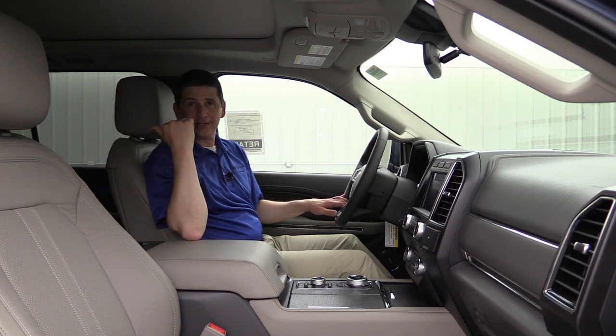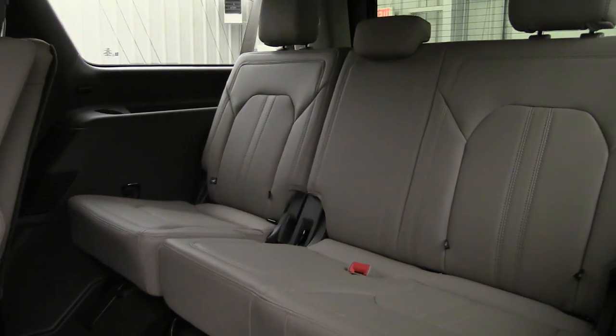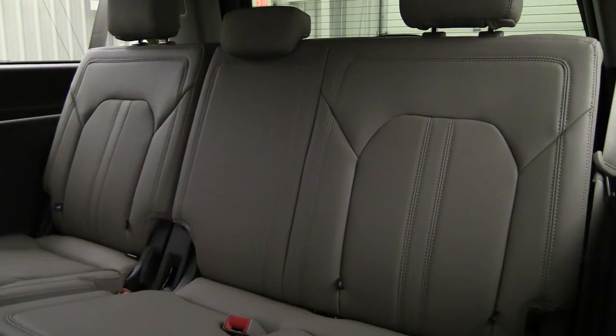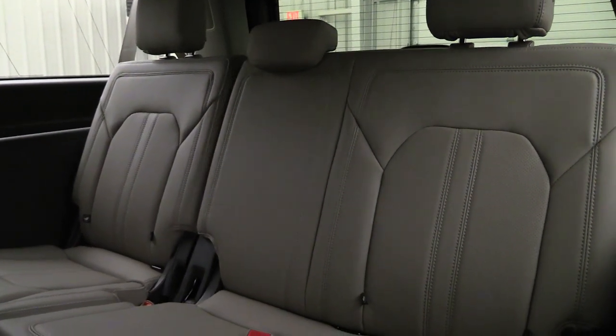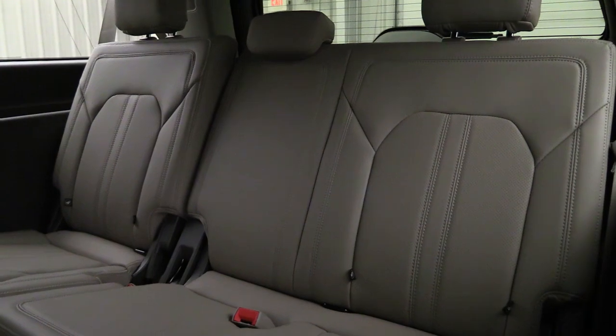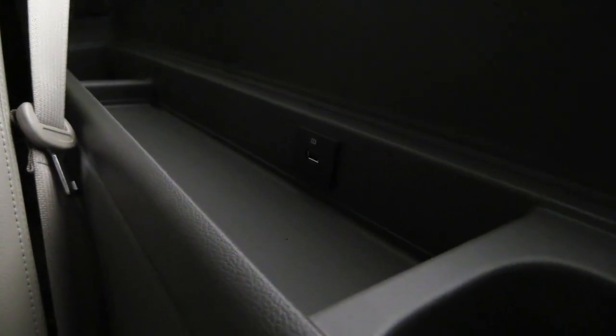And then the back seat, third row seat, seats three back there, 60-40 split bench seat, can lay those down. They can also, the backrest can recline. So power recline for those in the third row seat, as well as you're going to see two USB ports as well, one on each side of the vehicle. So there's six USB ports throughout the vehicle.